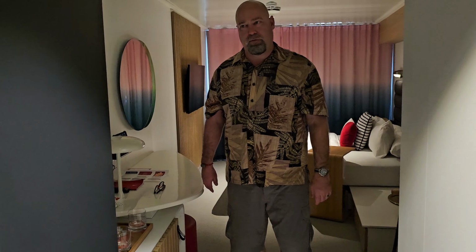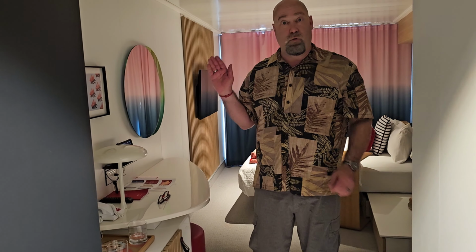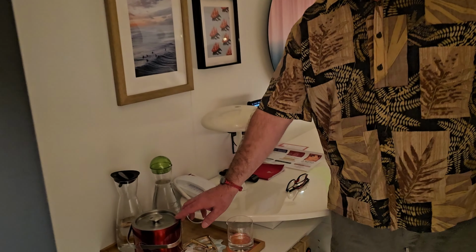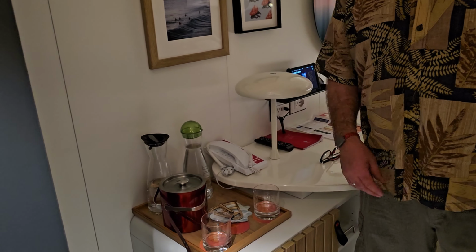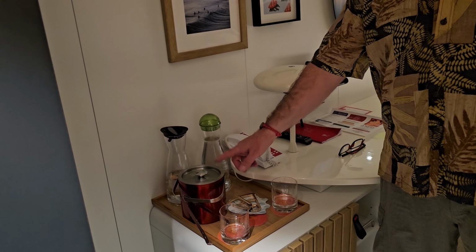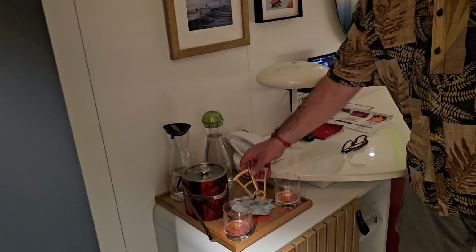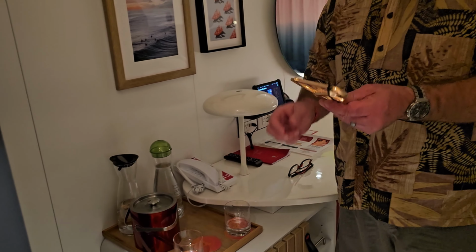Moving on into the main cabin, one of the things I love about Virgin is that they actually give you water in your cabin. They have these decanters. You can ask for ice, which we've already done. Our steward was right on it as soon as we got in, and he brought us ice immediately. One of the cool things they have are these little openers. Now, people might not know what this is, but this is actually a bottle opener.